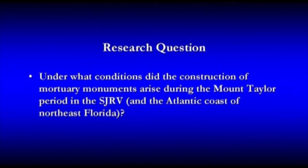All right, but what I want to know, my research question is, under what conditions did archaic mortuary monuments, why were they built? And what were the conditions for that along the Atlantic coast and the St. Johns River Valley?